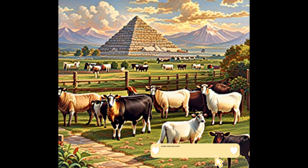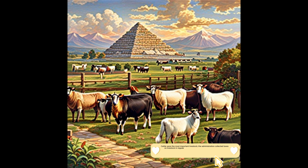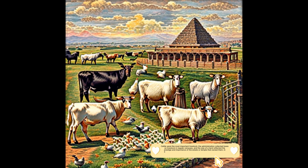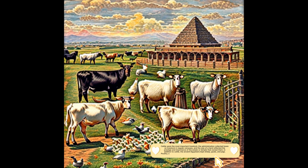Cattle were the most important livestock. The administration collected taxes on livestock in regular censuses, and the size of a herd reflected the prestige and importance of the state or temple that owned them. In addition to cattle, the ancient Egyptians kept sheep, goats, and pigs.